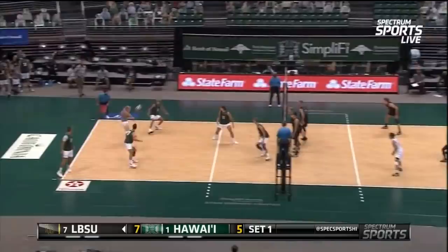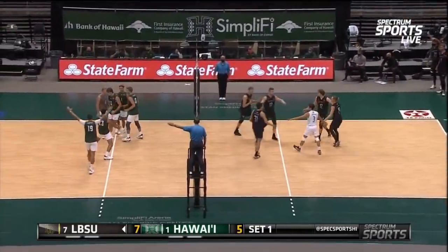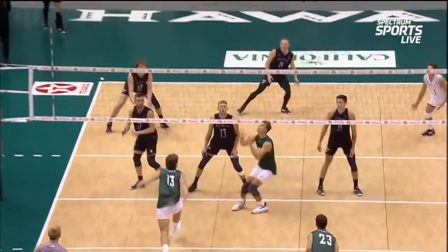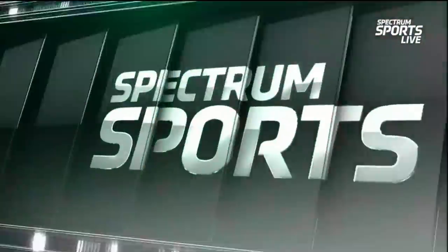So here's Siegfried to serve. Pass there by Gage Worsley, and there's Rosenfeld just ripping into one. Worsley just passing the ball on a dime, allowing Jakub Tella to do anything he wanted with that ball. You see the solo block attempt of Simone Anderson, and so now Rosenfeld back to serve.